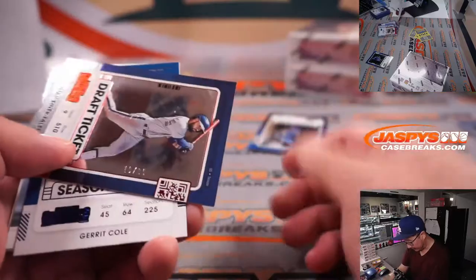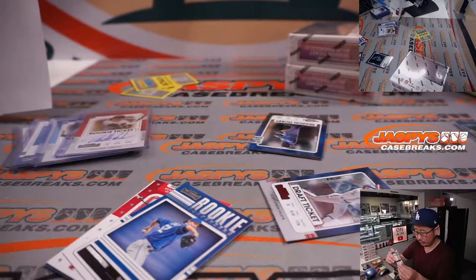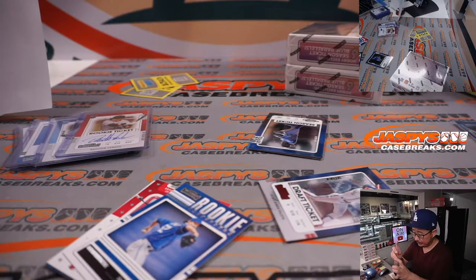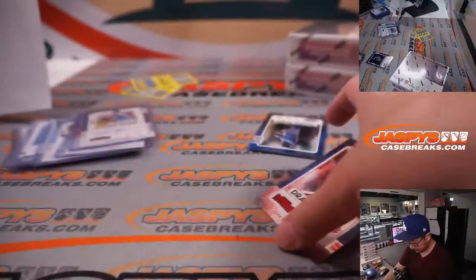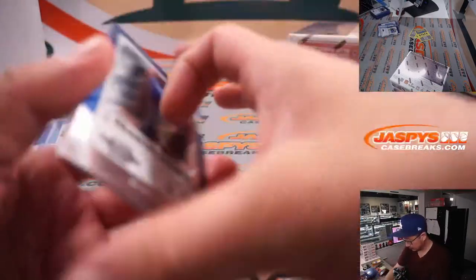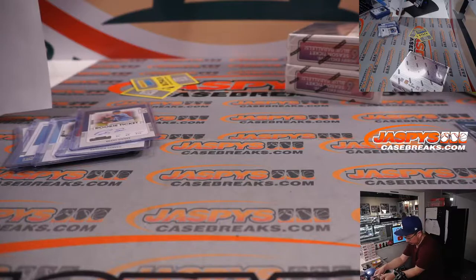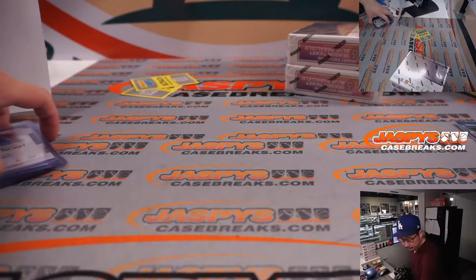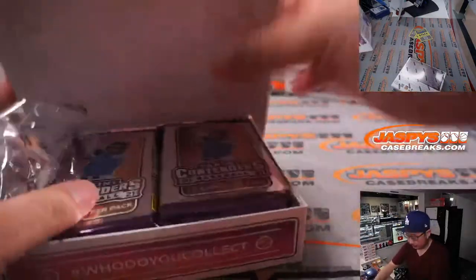Got an Isaiah Kiner-Falefa to 99. And we got a Brady Singer for the Royals. Kansas City, that goes to Inku with KC. Rookie ticket autograph. All right, two boxes to go. Good luck.